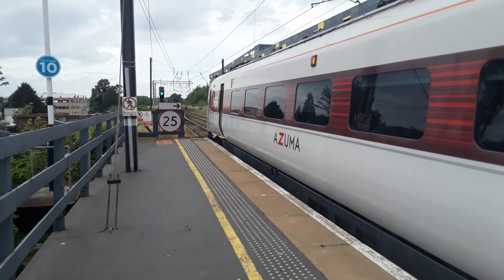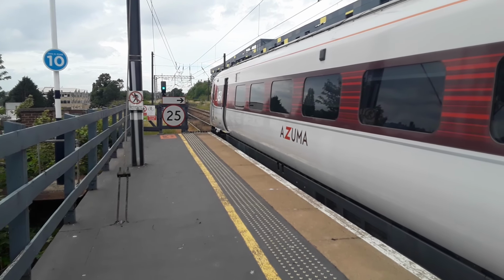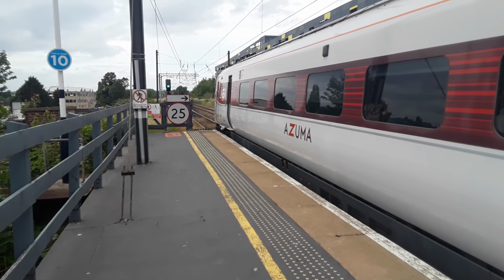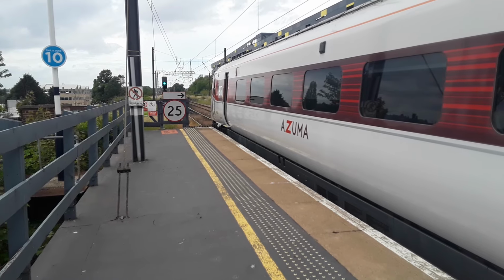Right then, 800-203 is now going to be departing with the 1332 LNER Azuma service to Harrogate.